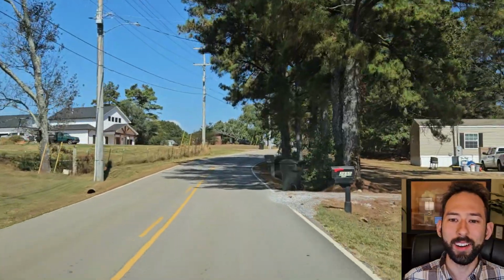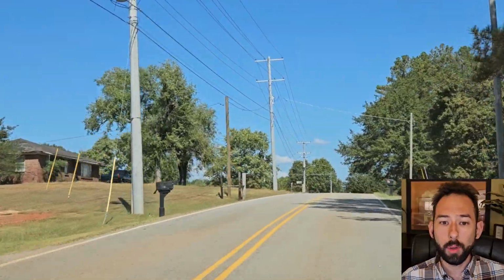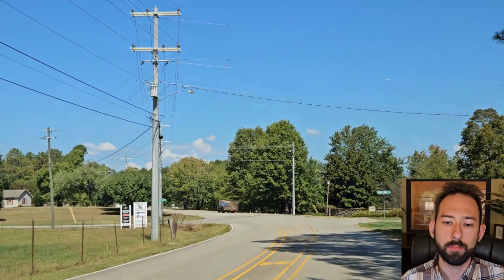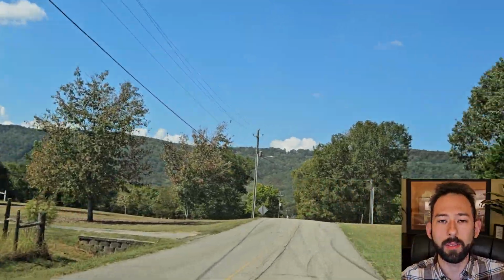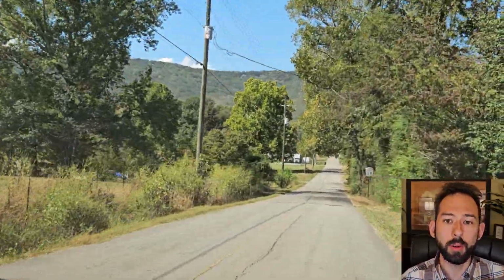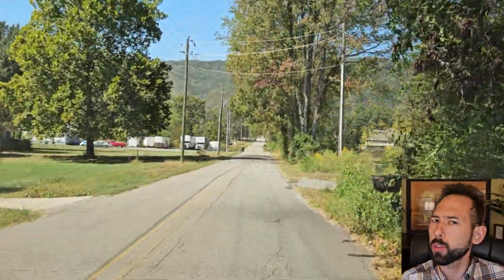But continuing on, what do you think of this? Is this kind of rural what you're looking for? It's definitely outside the hustle and bustle of Huntsville, and it seems pretty pleasant. Reminds me a lot of Somerville, kind of with the mountains around, hills. So anyway, we're turning down this little country road here, and there's a new subdivision back here, which is pretty cool. I believe this first one coming up is Eagles Trace by Adams Homes, if I am remembering this correctly.